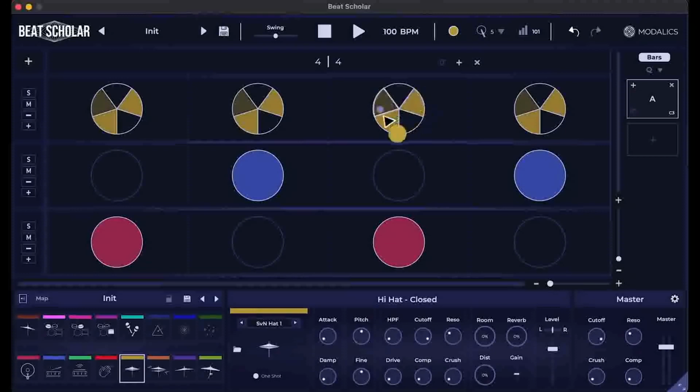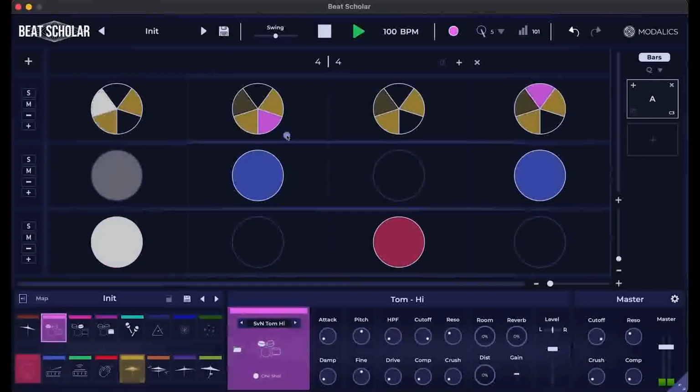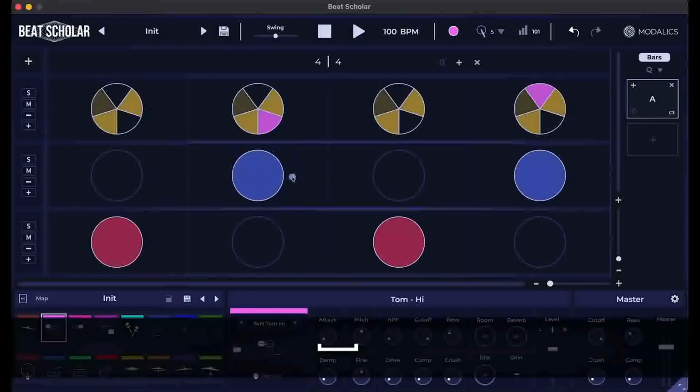Now I've done this, we can do even more stuff. First of all, notice that we don't have to write a single drum per lane. We can actually have multiple drums per lane. So for example, let's say I want to get something like the tom here once in a while. I don't need a track for the tom. I can just place the tom right here or here.